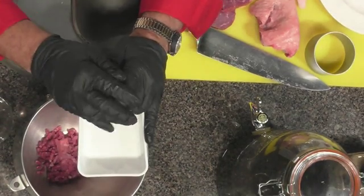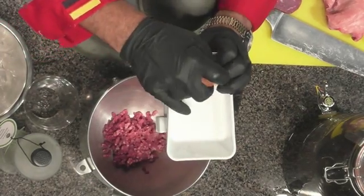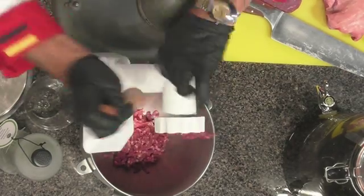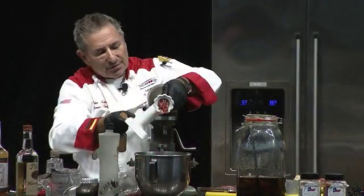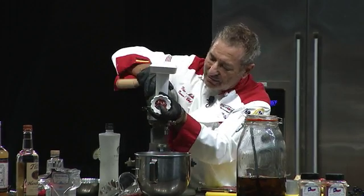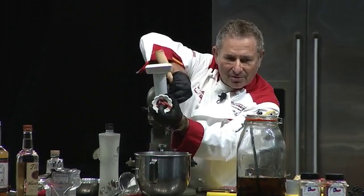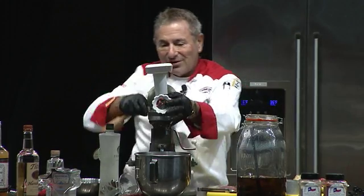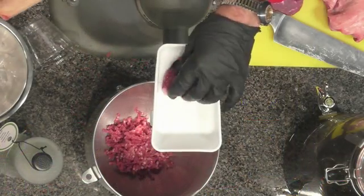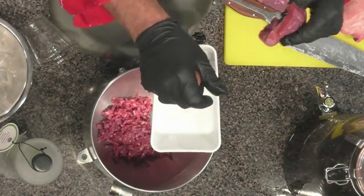And that is all there is to it. We'll put some more in there. Whoa! Came out of the socket. We'll put it back in there. You don't need a $800-900 machine to do this. There we go.